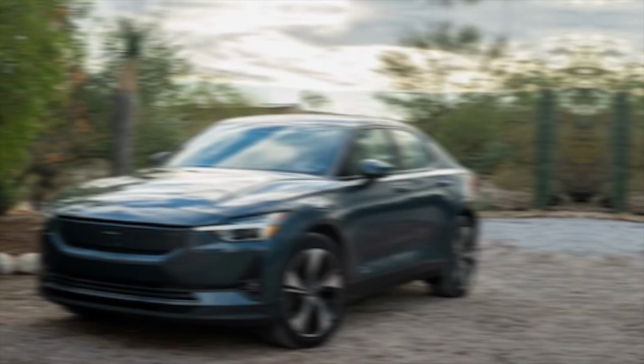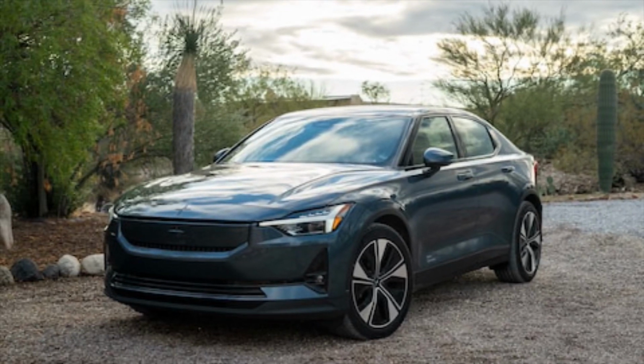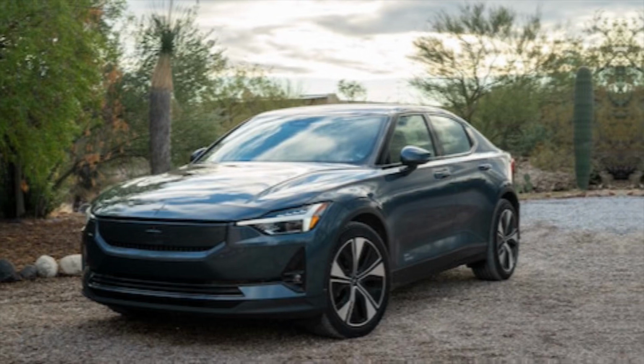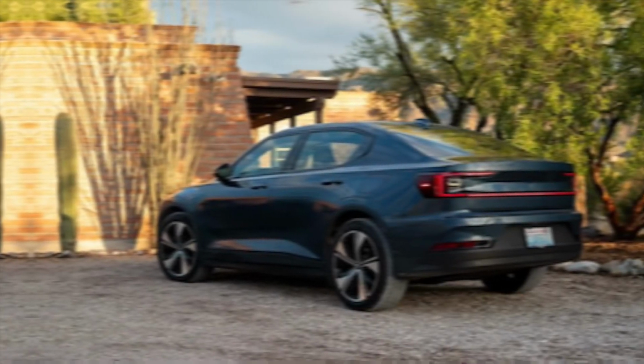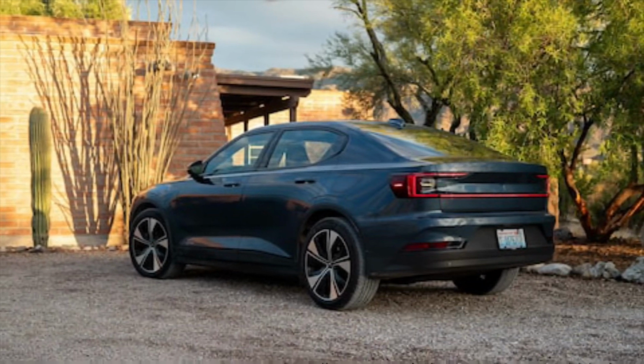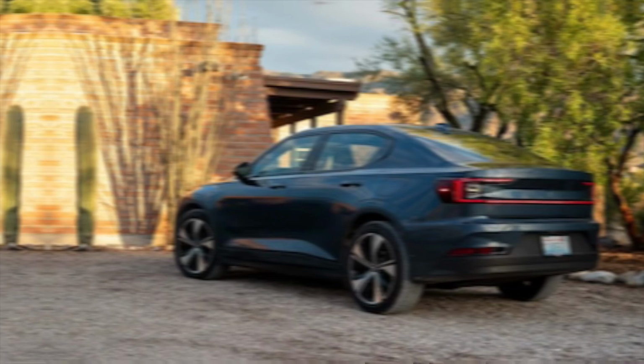While maintaining the sleek and sporty silhouette we know and love, Polestar has injected some subtle yet impactful updates. The new headlights are sharper, the grille is more defined, and the overall design feels more mature and sophisticated. It's like your favorite pair of jeans got a tailor-made upgrade.